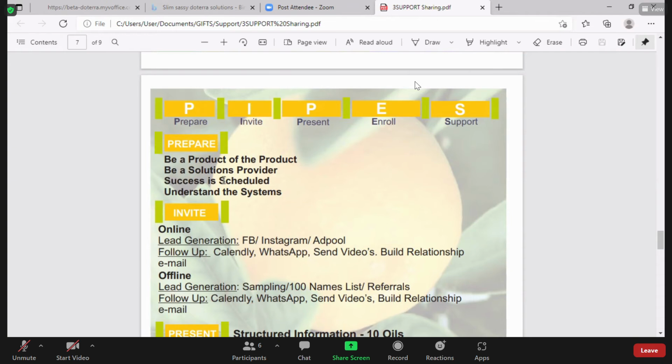Then success is scheduled. Most of you have a full-time job. Find a way and time to fit in DoTerra in your life. Many people in this company are homeschooling parents. We all have busy lives, but you have to schedule time for certain tasks. And you have to find out what tasks are income generating tasks. There's no use in spending time putting stickers on your bottle or whatever. Find out how you can earn and start doing that.